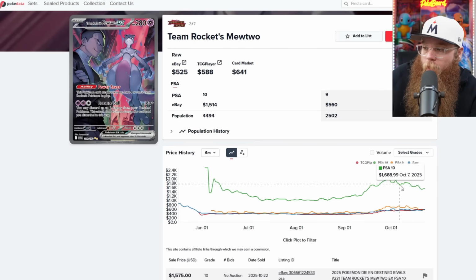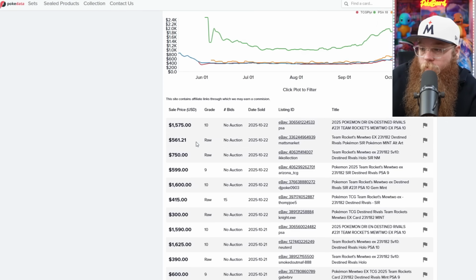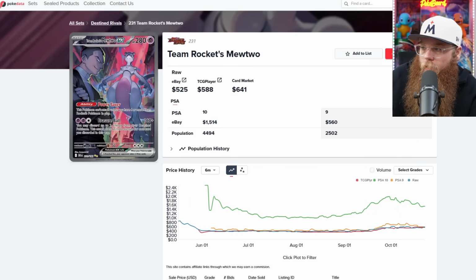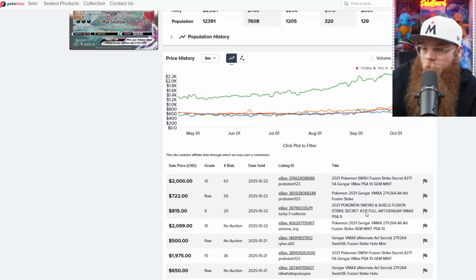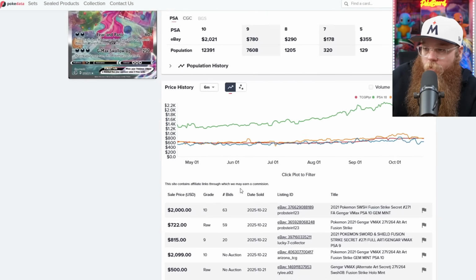Next, we have the Team Rockets Mewtwo. This got up to $1,978, which is crazy for a brand new modern card. Now last sold $1,575, $1,600, $1,590. And even some Sword and Shield alternate arts are starting to come down. We got the Gengar VMAX. This is at $2,320. Now last sold $2K, $2,100, $1,975.